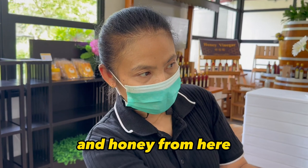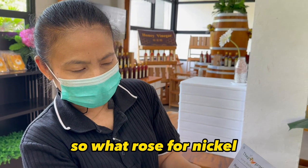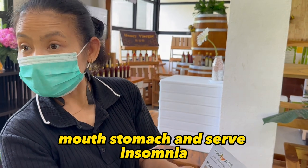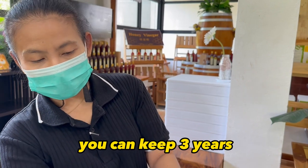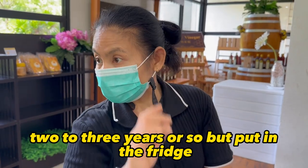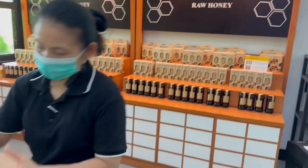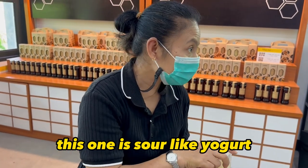And honey from here, the best one, it can relieve sore throat, chronic cough, mouth and stomach ulcers, or insomnia. That one is very good. For honey, you can keep 3 years. This one you can keep in the fridge, 2 to 3 years or so. Very good. You can taste. But this one is not sweet like honey. This one is sour like yogurt.